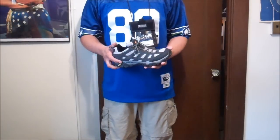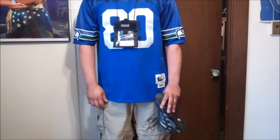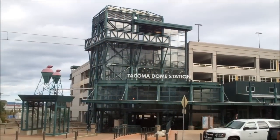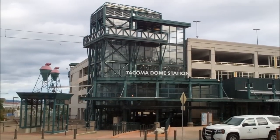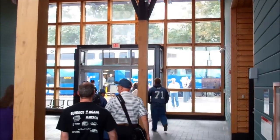So anyway, let's head out to the game and see if this ends up being a useful EDC setup. So let's go head out to CenturyLink Field and watch the game. Alright, I'm here at the Tacoma Dome Station. I'm about to take the Sounder up to the game in Seattle. So time to buy some tickets and then catch the Sounder train.